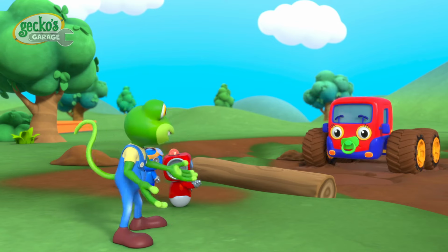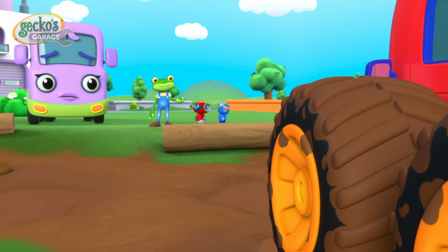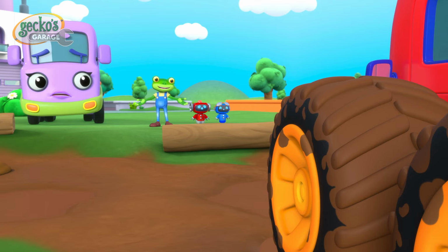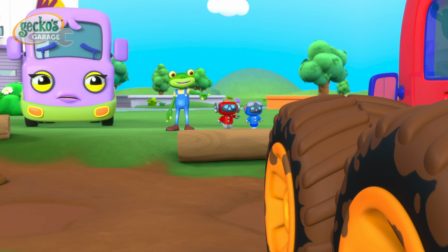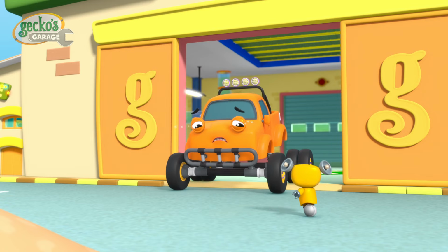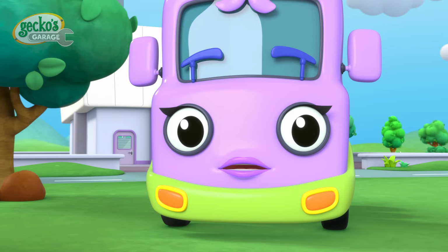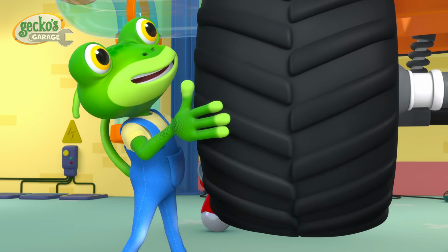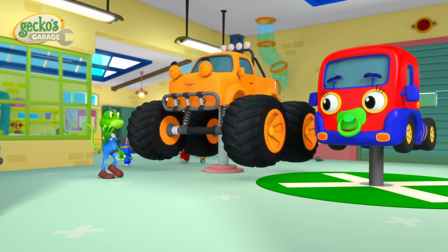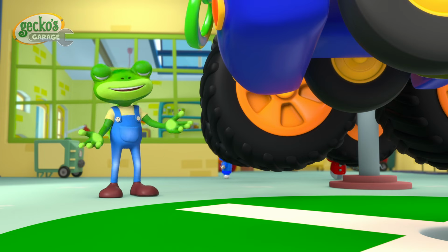Whoa! Yuck! Oh. Baby Truck. We know you're having fun, but they're Max's tires. Shall we give them back to him now? Well done, Baby Truck. It's important to always give things back after you borrow them.